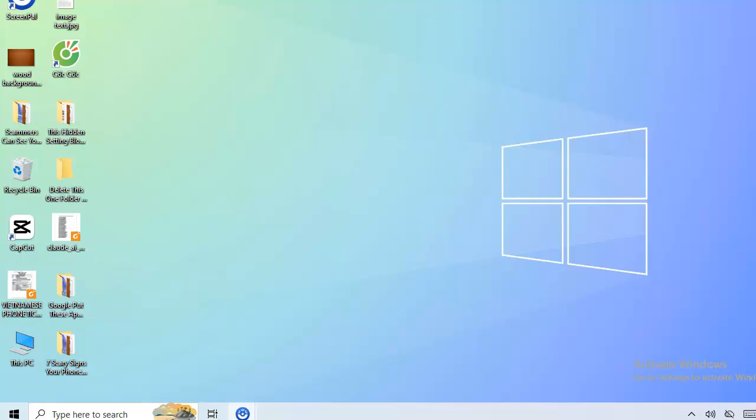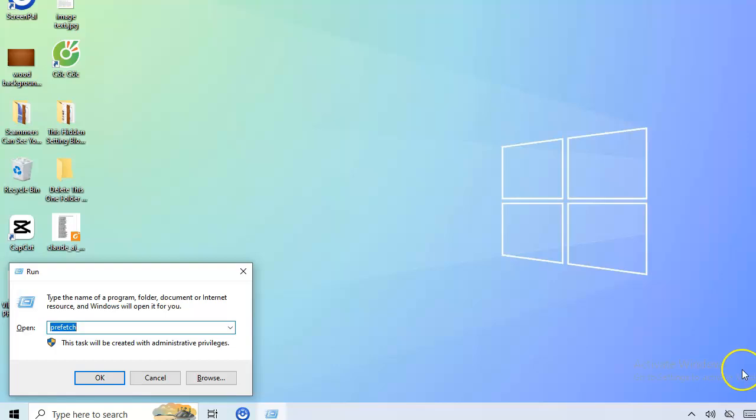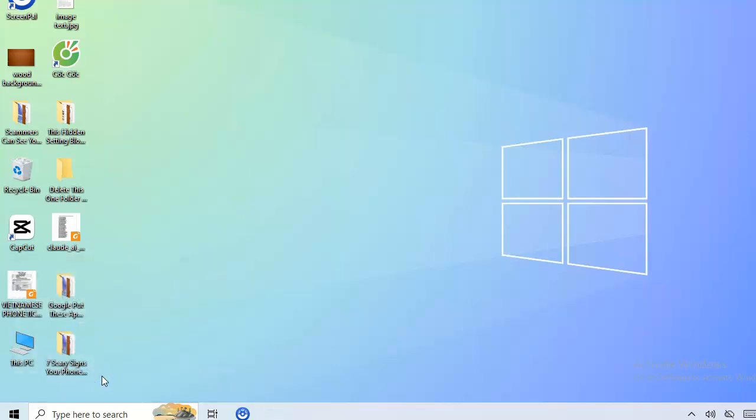The first step, press Window key and the R key at the same time, and then it will open this box, and here write prefetch. After that, click OK.